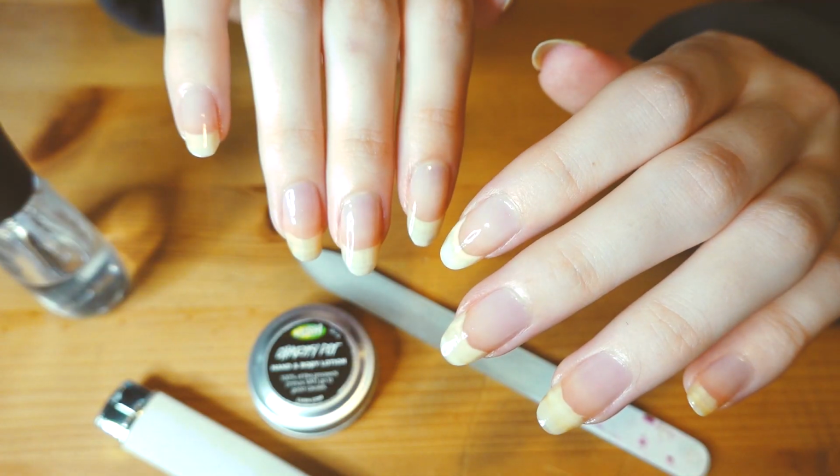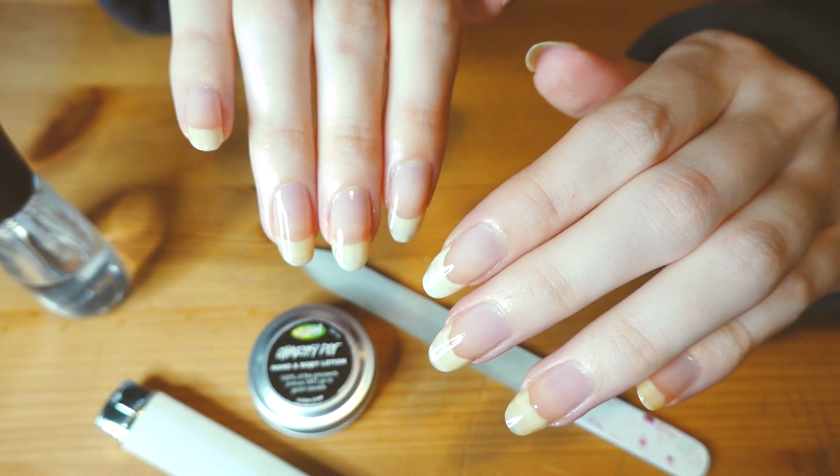I think if you're not interested in coloured nail varnish, then this is absolutely brilliant because you're still getting that nice protective layer but you still get the natural nails. But if you are someone that likes to paint your nails, have no fear, stay tuned until the end where I will show you my special tip for painting your nails coloured.